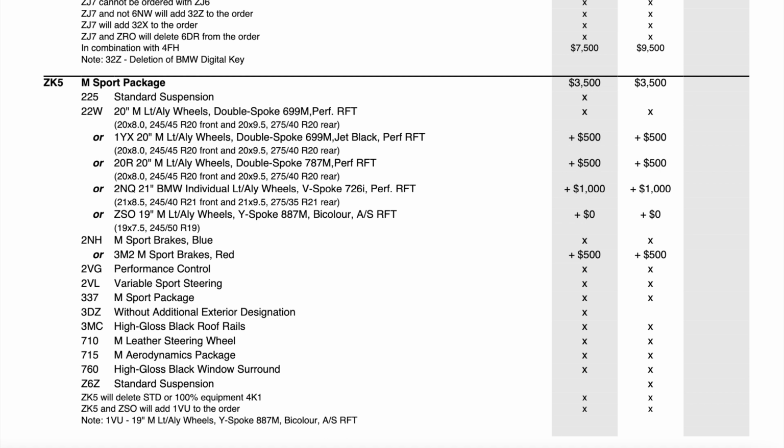Looks like the M Sport package is pretty much the exact same as it was last year. The only thing that I can see different is there is a new wheel option. 20-inch for the 787 wheels is now a $500 addition. Last year that was only available on the M40i.